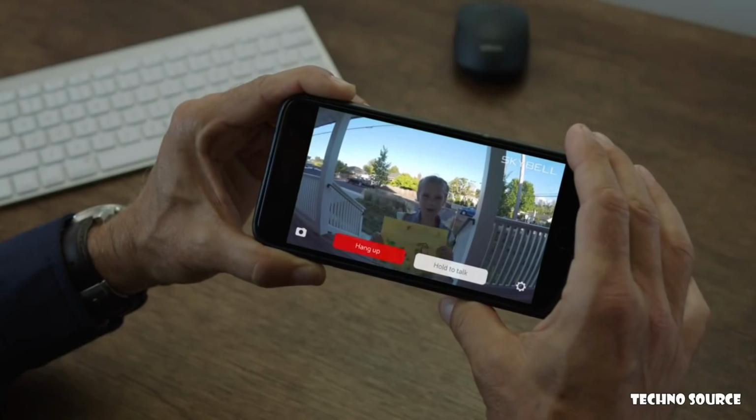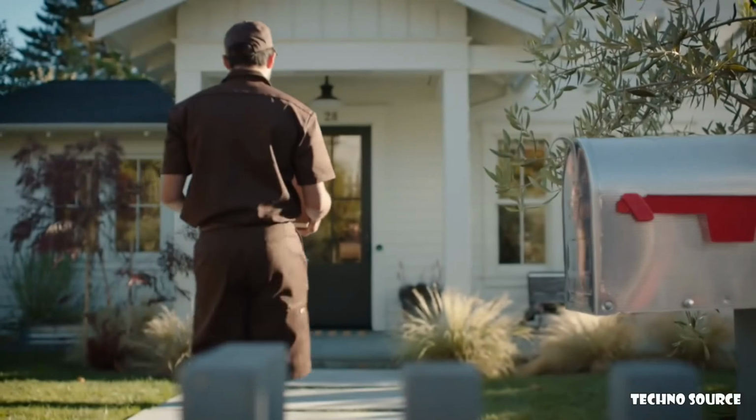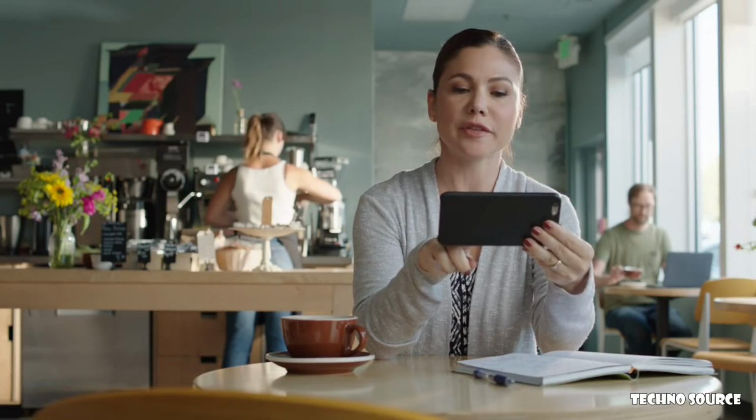Daddy, I'm home from school and look what I made you. Oh, that's great, sweetheart. And make your life a little easier. I have a package for Rachel. Great, I'll be home soon. Can you leave it on the side of the house?